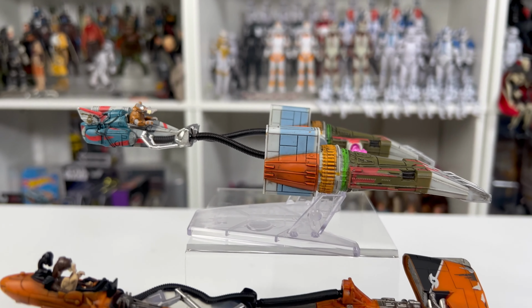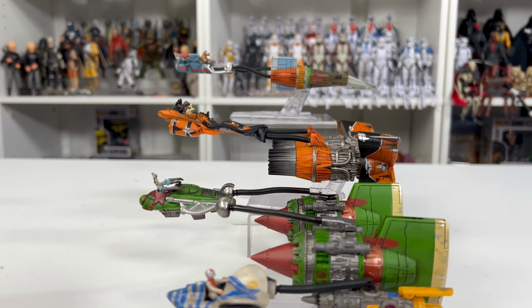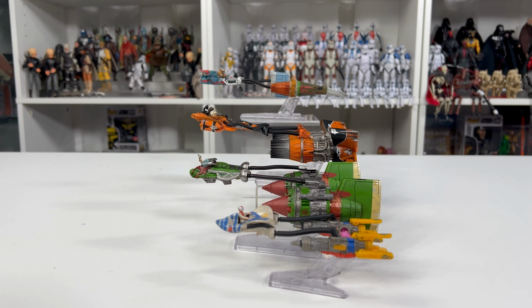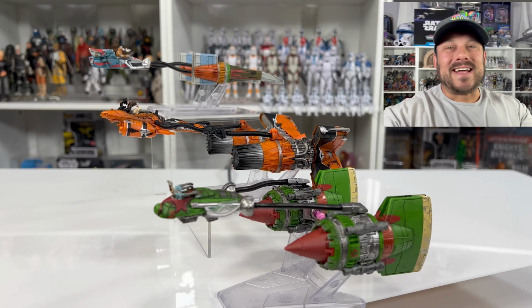So I went ahead and rearranged them from longest to shortest to give you a better idea of how they stack up with each other. And man, do they look great. We are 4 pods down. What, 17 more to go? Let's keep them coming. Alright, that's going to do it for this video.